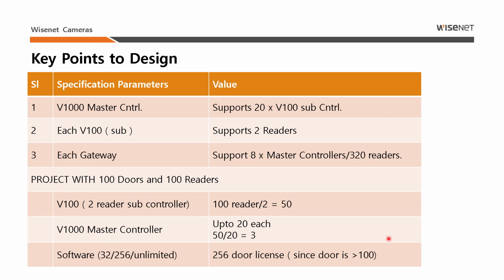All right, let's take a project example. And before we do that, let's just summarize what we learned. Each V1000 master controller supports 20 subcontrollers or 20 reader boards. Each subcontroller V100 supports 2 readers. And the access control software gateway, each gateway supports 320 readers.